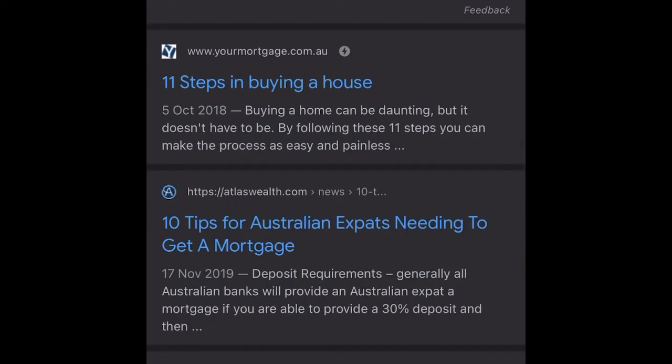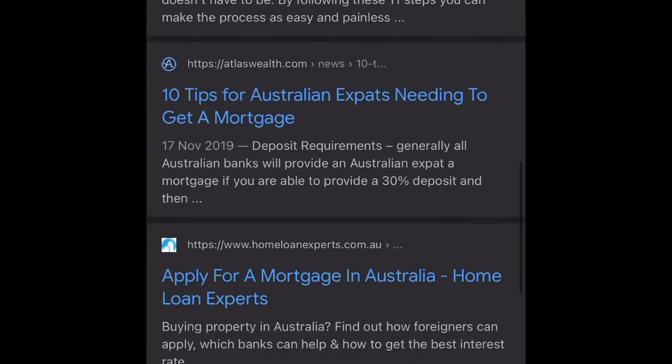Eleven steps in buying a house. Buying a home can be daunting, but it doesn't have to be. By following these 11 steps, you can make the process easy and painless. Ten tips for Australian expats needing to get a mortgage.